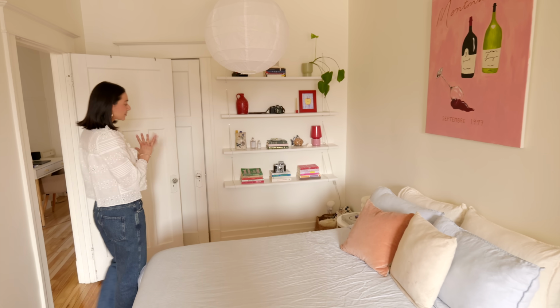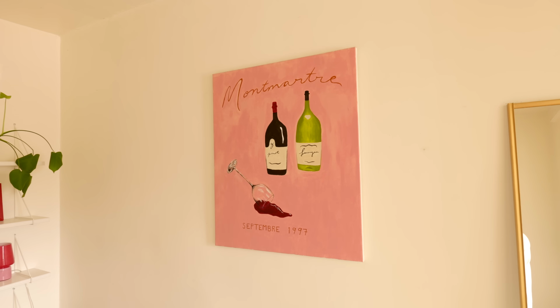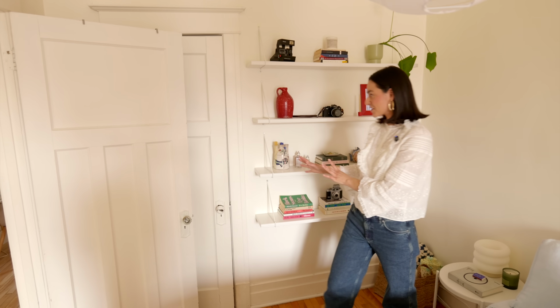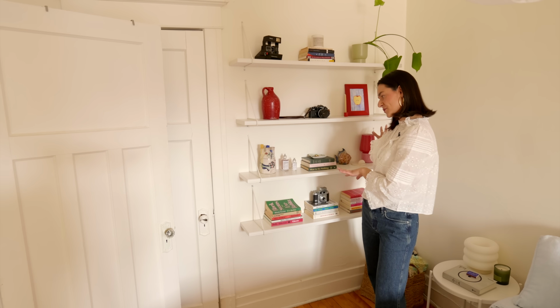And then more books, another one of my paintings, and this closet, which I will not open because it's an absolute mess, is actually quite deep. It runs until like here. The storage isn't really accessible, but at least it's there.